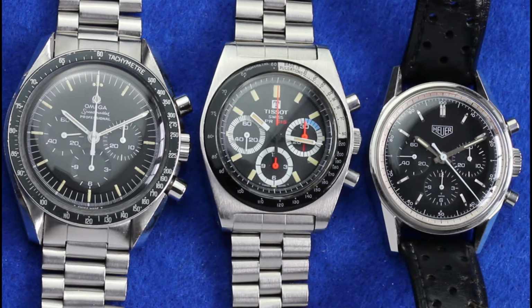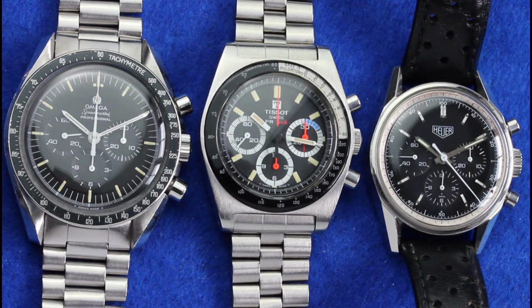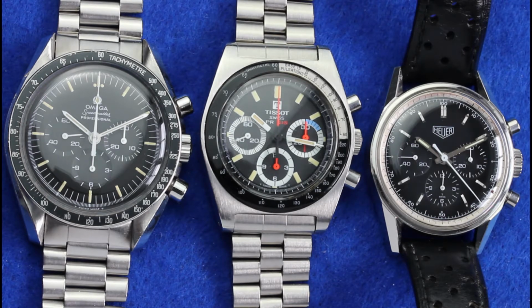So what we have here on the left is a 1971 Omega Speedmaster, so it's reference 145.022 71, and that is, like I said, probably the most famous usage of the 861 movement, as Omega calls it, or the Lemania 1873 base.